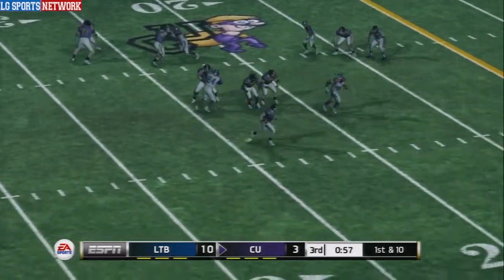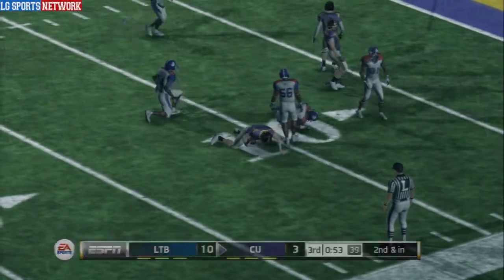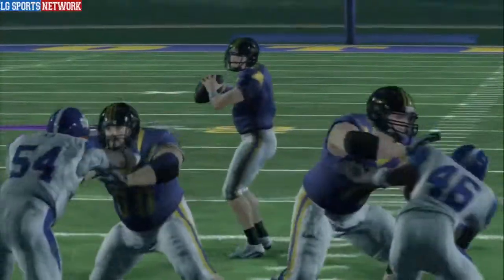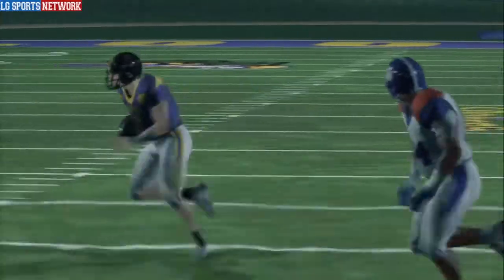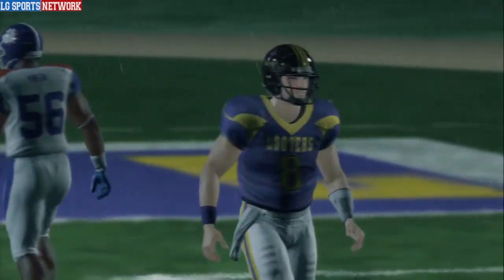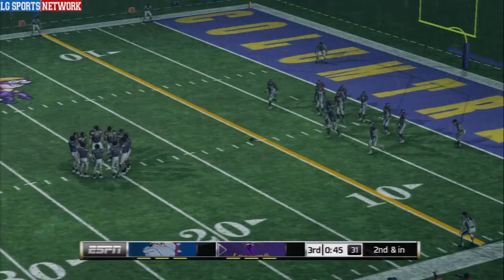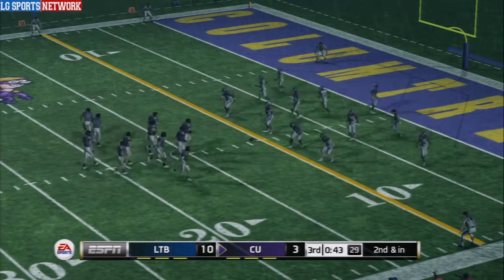He's going to try and scramble. Decides to tuck it in, and he's got space. Dives for extra yardage. Picks up about 9 on the scramble. It's second down, and they're about the length of the football from the first down marker.